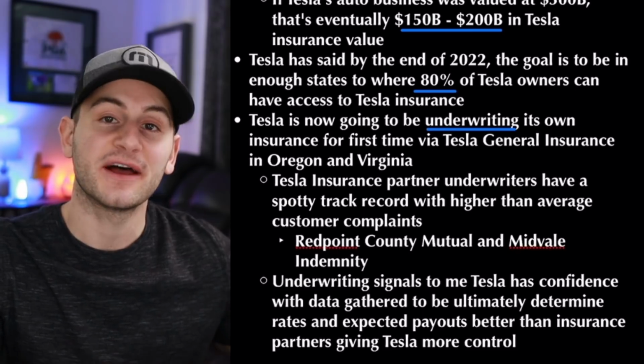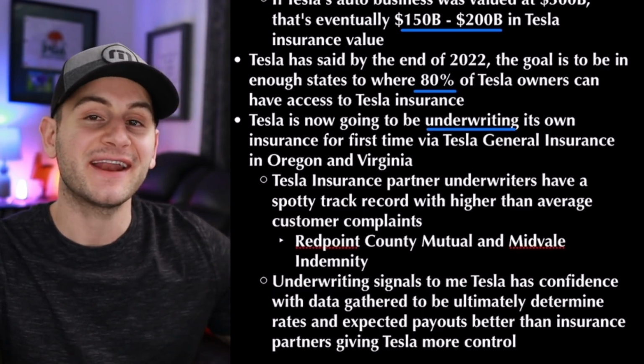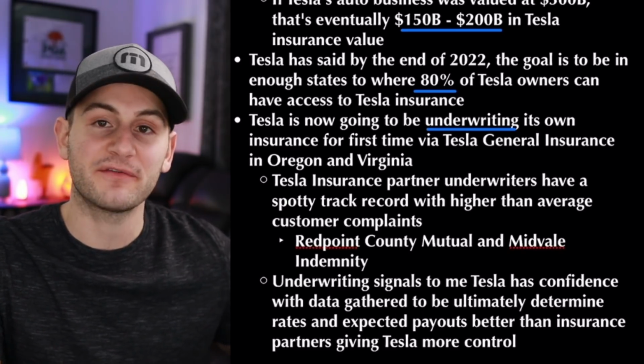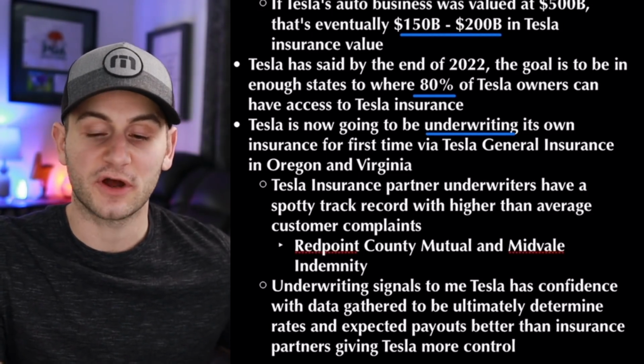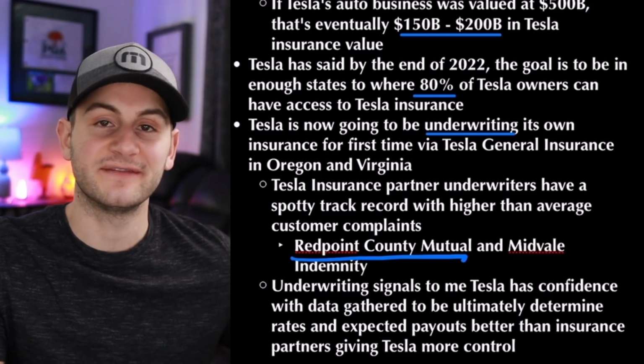Additionally, I have read elsewhere that Tesla's partners for insurance underwriting to date have had higher complaints than average. Now, I'm sure that can be debated. However, this will hopefully eliminate some of those complaints as Tesla takes this in-house. If you ever want to look into it on your own, the companies Tesla was working with were Red Point County Mutual and Midvale Indemnity.